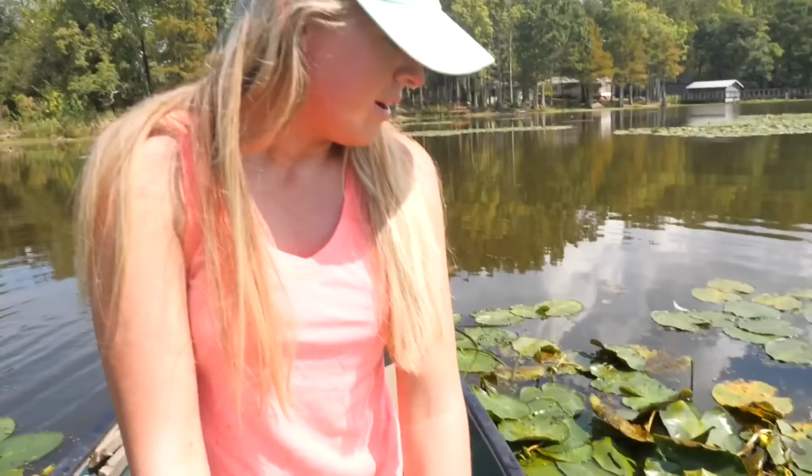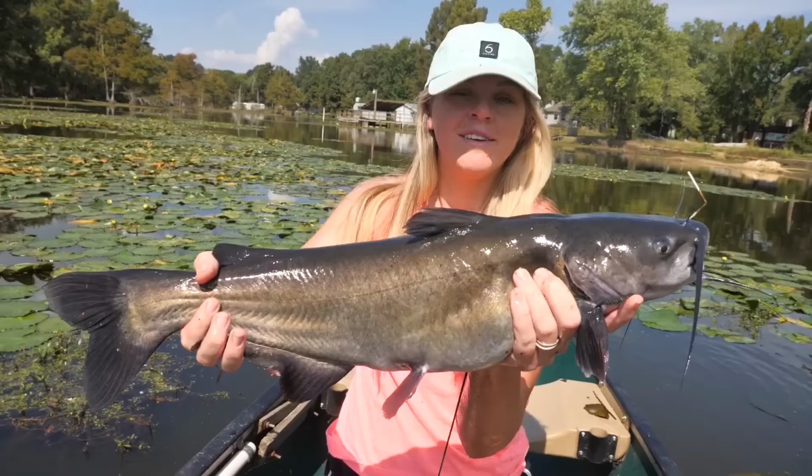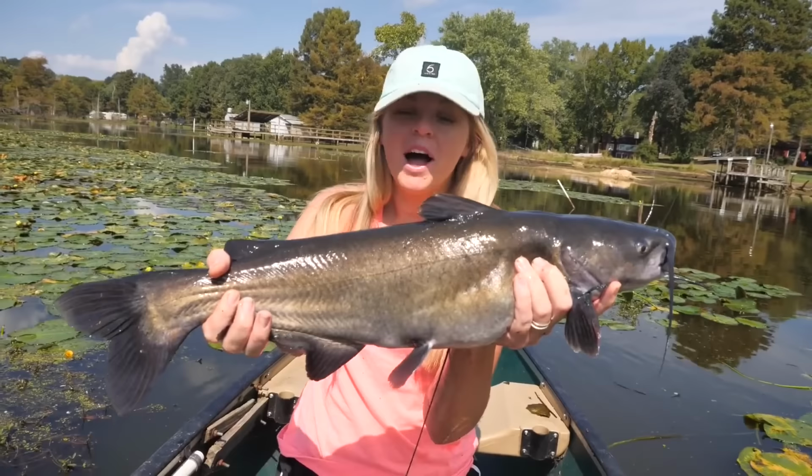Here, holding that fish up. Let's see him. That was crazy. Jay, that is a dadgum dandy. That's a big old channel catfish. Heck yeah. That's probably like the biggest one we've caught in a while out here. I know. He's going to be like pushing 7 pounds or so.